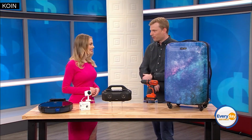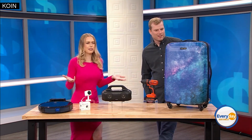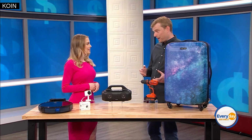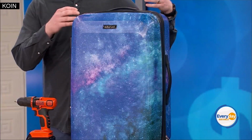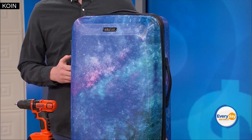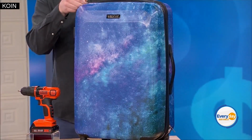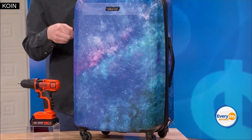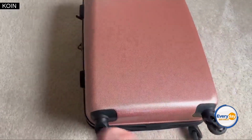Another just solid performer. Now, another solid performer is going to be this suitcase. What about the traveler? Yeah, and so a lot of people don't want to spend hundreds and hundreds of dollars, especially if you only take a few flights a year. This is from American Tourister, and it's about half of the price. As suitcases continue to rise, American Tourister's price point has stayed pretty steady. We love it because it's smoothly maneuverable around the airport, and it's got plenty of capacity while still being TSA approved for all overhead compartments.